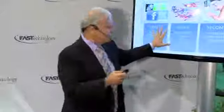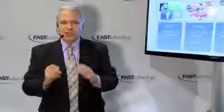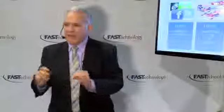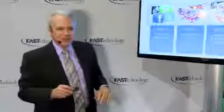Okay, so the first two are about purchase, the second is about repurchase. That's how you grow your brand. The last moment is the third moment of truth, which is about the disposal of that package. If that disposal is easy, if it is also environmentally friendly, then it leaves you also with a good feeling that you have done something responsible. So all four of these moments are aspects that a package needs to be considered in, because all four of these are touched by the consumer.